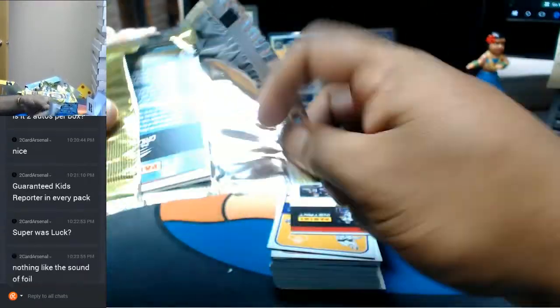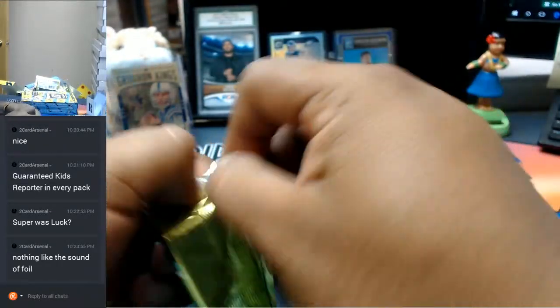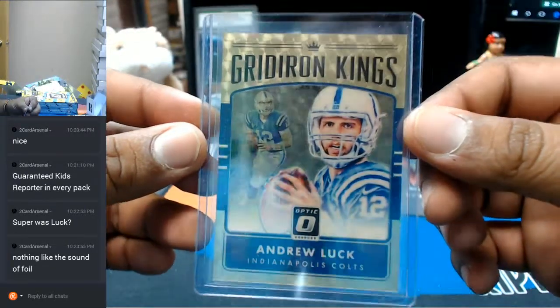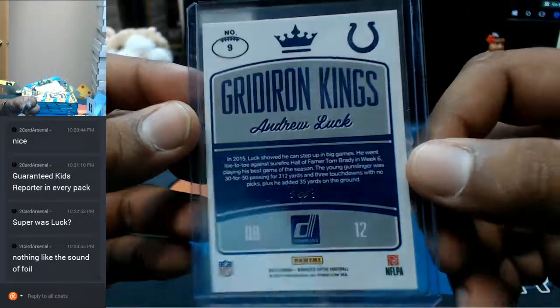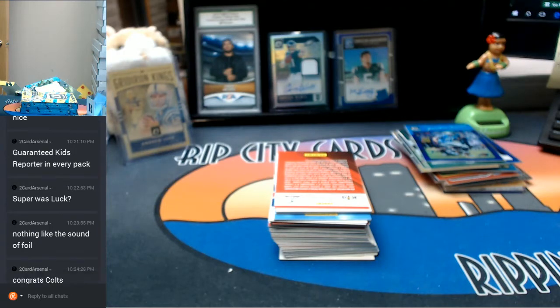Yeah, the luck is a super, my dude. The luck is a super fractor, my man. Your boy's on fire, dude. Your boy is on fuego, son. 101. It's what I do. All right, all the foil that I'm opening makes me thirsty.